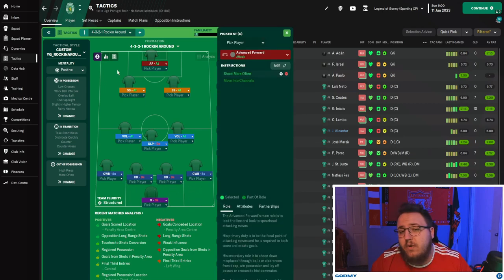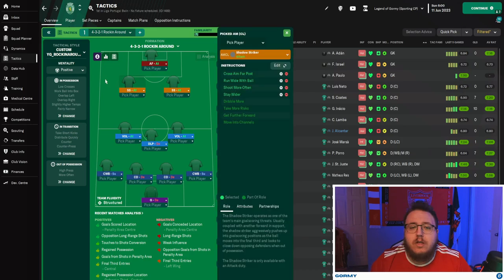Now the advanced forward on attack, his personal instructions are shoot more often. The shadow strikers on attack both have crosses aimed at the far post, run wide with the ball, shoot more often, and stay wider. The main reason I have that is because I wanted them to get a tiny bit wider so that they somewhat act as wingers in a way.